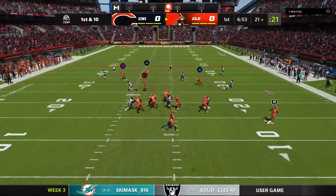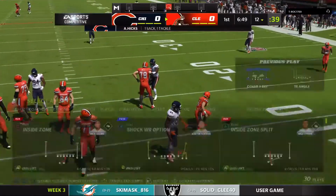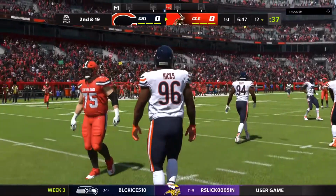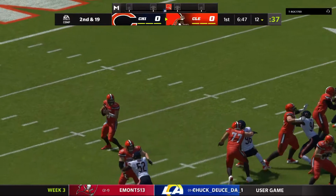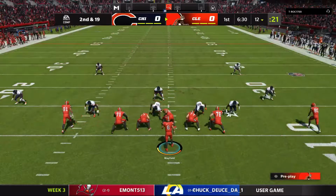Mayfield now looking to throw on first down. Pressure comes and down goes Baker Mayfield. Akiem Hicks, at 6'5", 332, finds his way home for the sack. A lot of talk the other day about them wanting to quiet this home crowd early and often. Very first play of the game, they do just that.